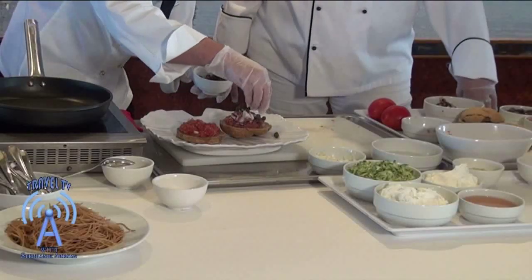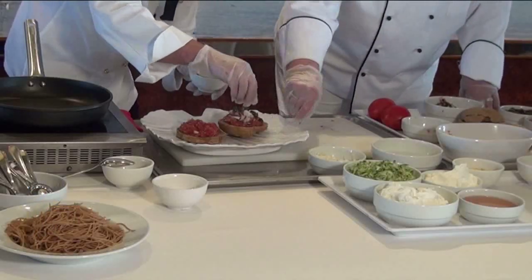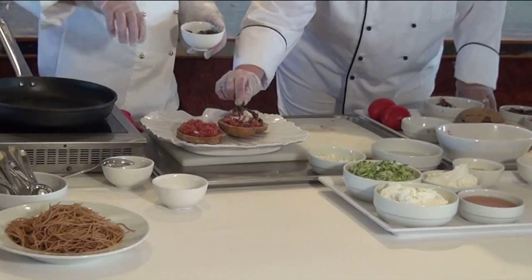Capers. Yes. Are they trying to escape? Yes. This one's running away. No, they can't run away. They have to stay. That's the rule.